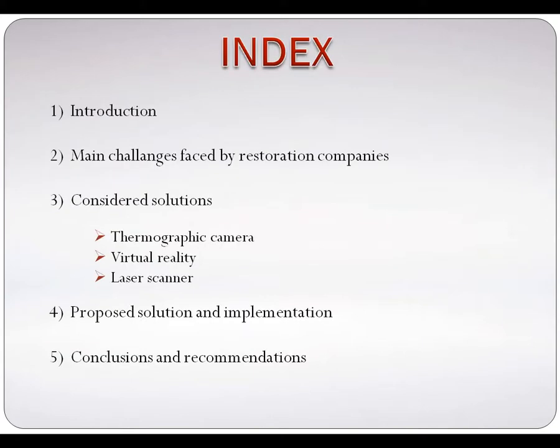For this end, I will present the main tools which enable the recreation of the inside of buildings and objects. Likewise, I will combine the main challenges faced by restoration companies and the considered solutions. Also, a practical case using the laser scanner technique will be displayed. The presentation will end with a brief analysis of the conclusions and recommendations which have been extracted.